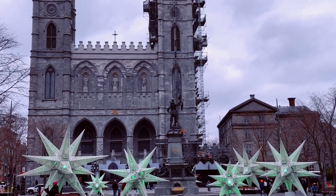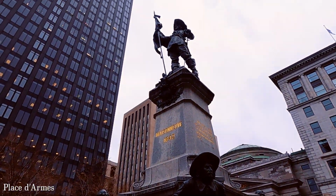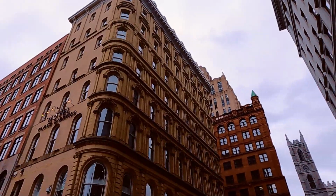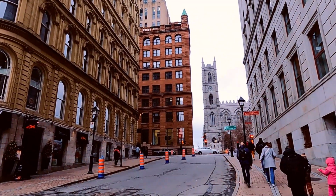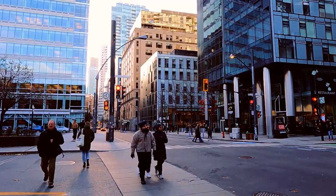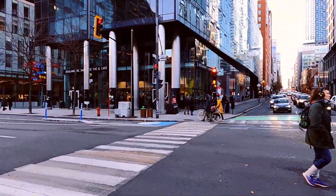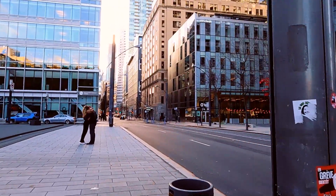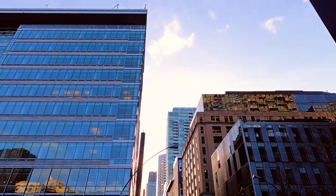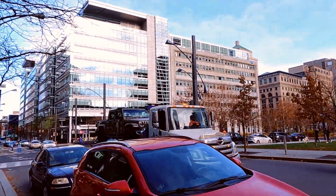In front of Notre-Dame Basilica lies Place d'Armes, serving as a junction between the tranquil historic old town and the bustling modern city center. It blurs the boundaries between the old and new elements of Montreal. You will be surprised to find that the modern Montreal is only 1 block away from its old counterpart. Despite its size, Montreal maintains a comfortable urban density, with open spaces like these.